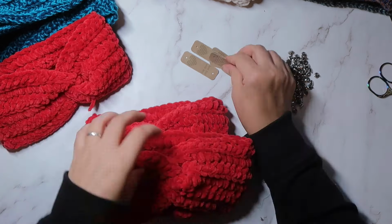Hey guys, so I just wanted to quickly pop on here at the end to show you what these headbands look like with better lighting than what I had when I was filming most of the Finishing Friday video. So I just have a handful of them here. I'll grab a few with some different colours on them. Right, okay, so here's a handful.